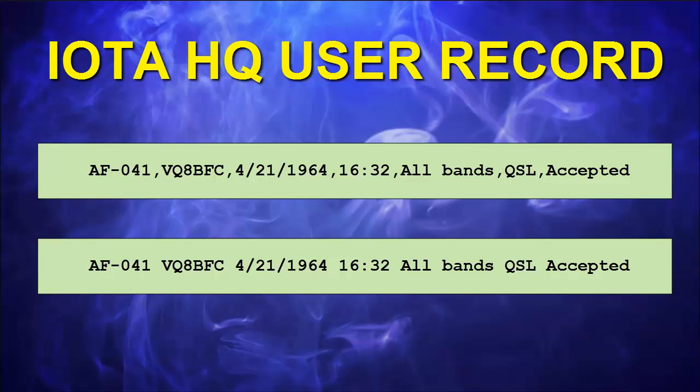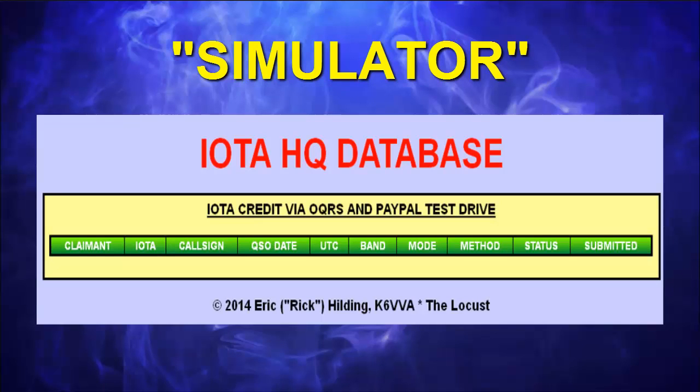For local development purposes, I've already created a working simulator of a user record table in the IOTA headquarters system database, which is similar to the data format just viewed. Other data is stored in various cross-reference tables on the IOTA headquarters computer system, so no island name displays in this view. And for simplicity, this will be the first submission for IOTA credit by the user.